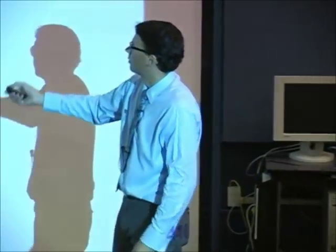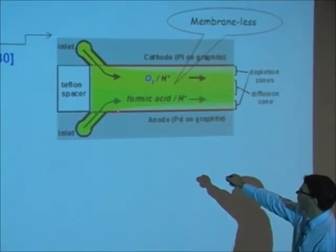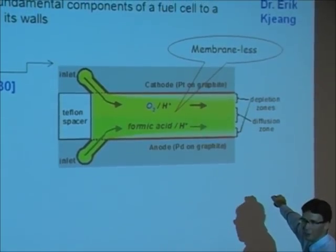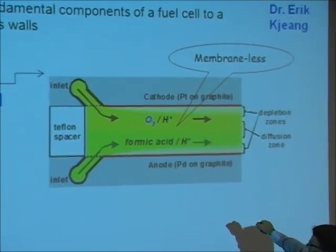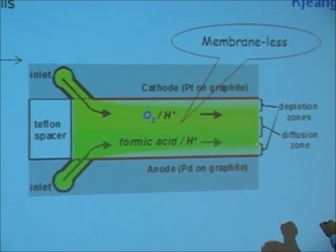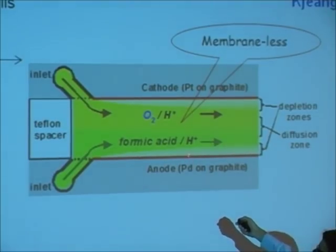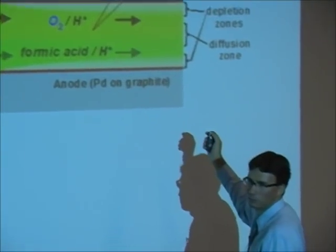So these two streams are flowing together, right? If we turn up the flow rate, we get better performance because this boundary layer thins right down. But of course, the amount of fuel we're actually using here is very, very little. You could picture this green stream here would be almost solid green at the outlet. Whereas if we reduce the flow rate, we'd get less power, less transport here, but we'd be throwing away less fuel. Does that make sense?